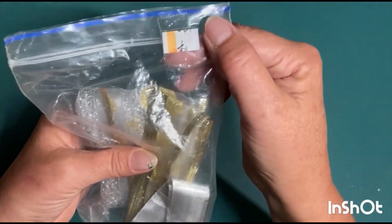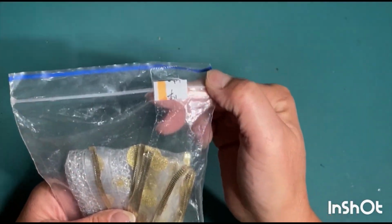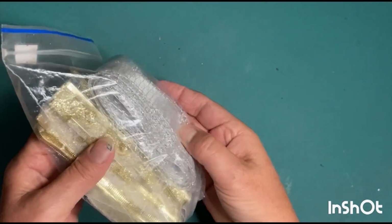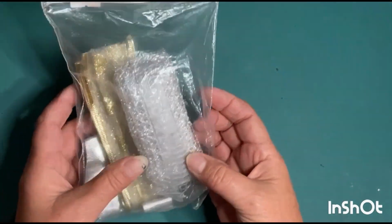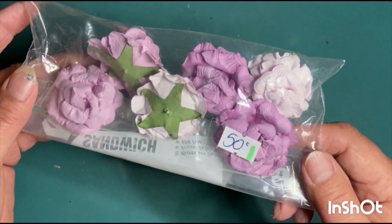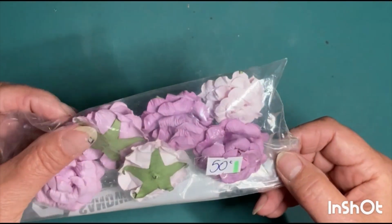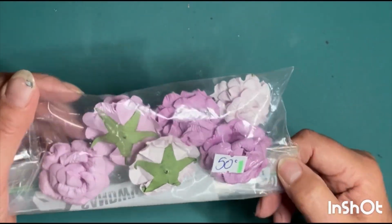This is a bag of ribbons. It's the type with wire down the sides, and there's quite a lot in there. It was $1. These are great for decorating items and for gift wrapping. I use these for all sorts of things. This is a little 50-cent bag of paper flowers. I'll probably use these to dress up some of my craft items.